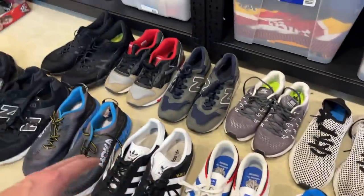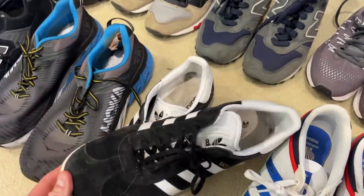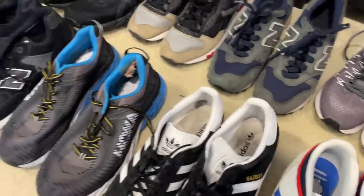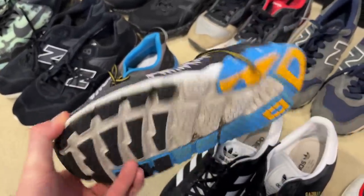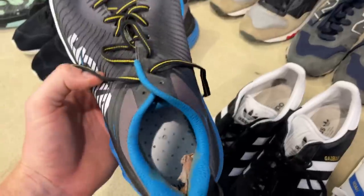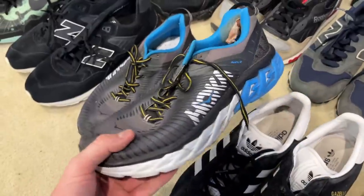This gets up to the interesting stuff, though. I want to take you through these. Some Gazelles. You're always going to get about $50 to $55 for a pair of Gazelles. I really love these Hoka running shoes. These are the Arahi 2s. They aren't in too bad a condition. No inner sole, though, and there's a bit of heel damage, but I can peel that off, so that won't be too bad.